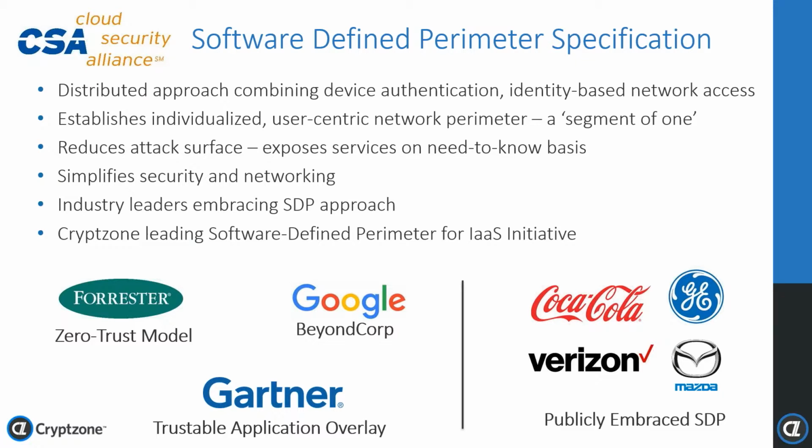The software-defined perimeter, or SDP, is a specification that's developed and published by the Cloud Security Alliance, a nonprofit industry consortium. And what it does is provide device-level and user-centric identity-based network access. Effectively, it's establishing an individualized and user-centric network perimeter on demand. This is what we at CryptZone call a segment of one. This reduces the attack surface because only those services that a given user is authorized to see will show up on the network for them. Everything else is completely invisible and inaccessible.